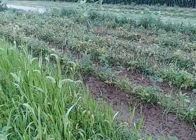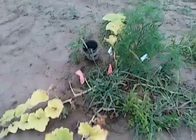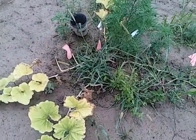These are my potatoes. 5 rows of potatoes there. The farthest ones next to the sunflowers were planted March 16th, and the next ones, 3 rows, were planted April 16th. This was a pumpkin seed that I actually got from Colorado State Record, and I don't know what happened to it. You can see it got a pumpkin on it, and it basically rotted. That's all the bigger it got.